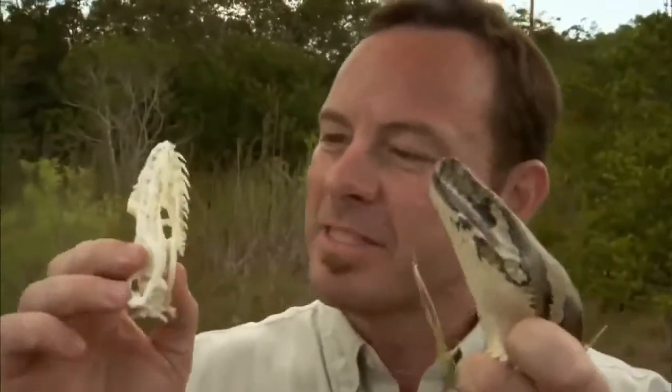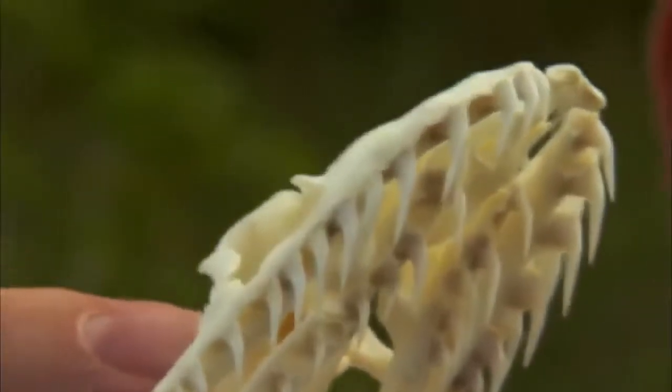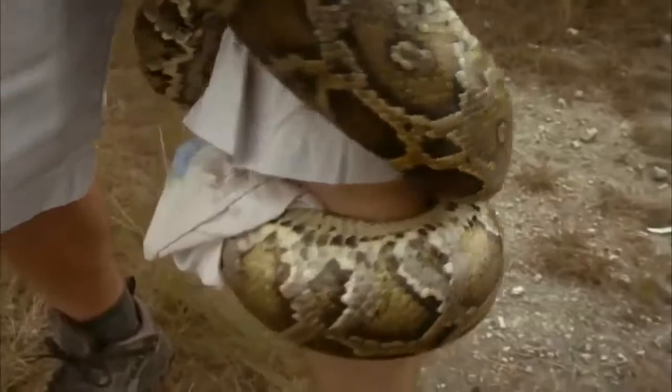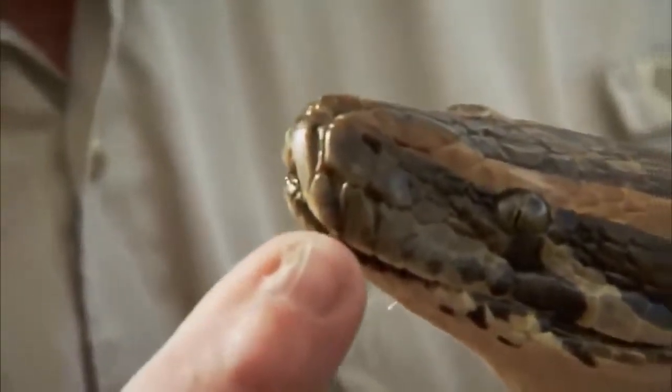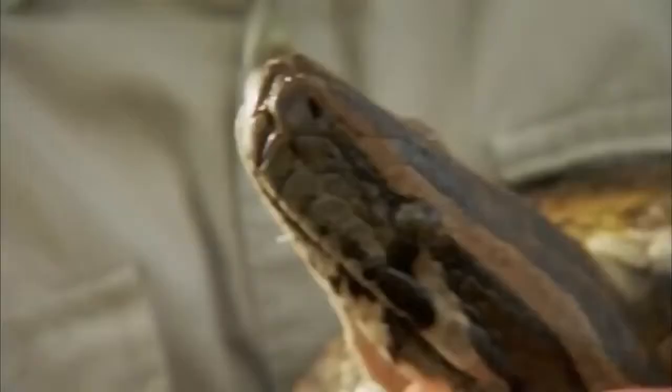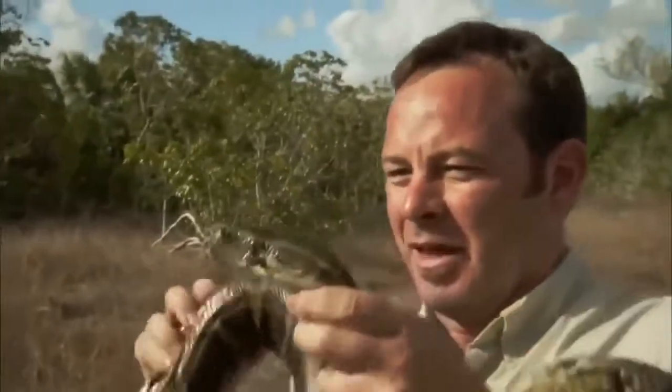But I've got a skull in my pocket of a Burmese python. And you can see four rows on the top, and then there are another two rows on the bottom. The recurved teeth, about 100 or so. They use it to secure their prey, latch on, they throw a coil around it, and then they suffocate it. And also, if you look closely, you can see two pits that are heat sensing. And that's how they find their warm-blooded prey. And that's how the other one detected the warmth of the water in that balloon. This guy is truly a magnificent animal.